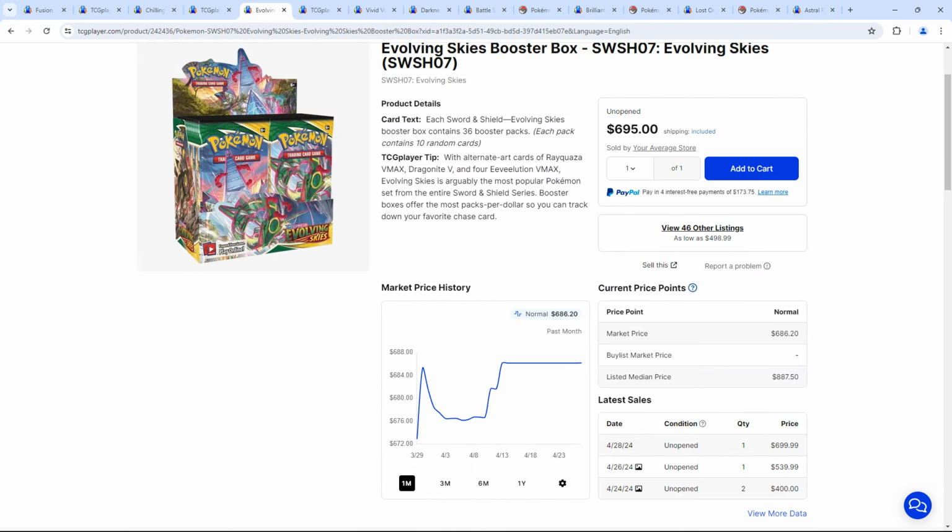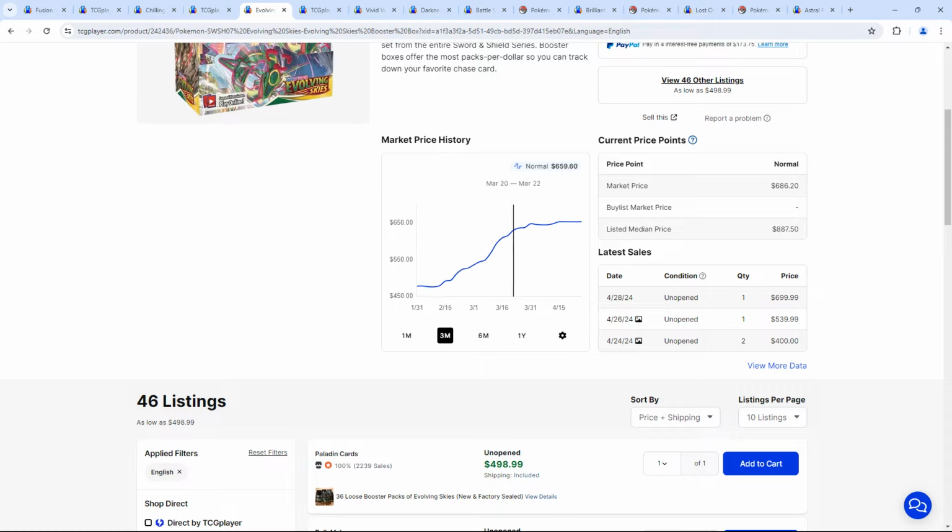Next, quickly want to talk about Evolving Skies. Really not much to say here, to be honest. If you look at the booster box price, it's gone up a ton, but just recently, in the past month, you can see it started to plateau. I think honestly that has to do somewhat with the booster box being so expensive. I think the sales volume is probably going down, and I don't know if the hype is dying down with Evolving Skies, but it had a huge growth here and then just kind of started to stop.